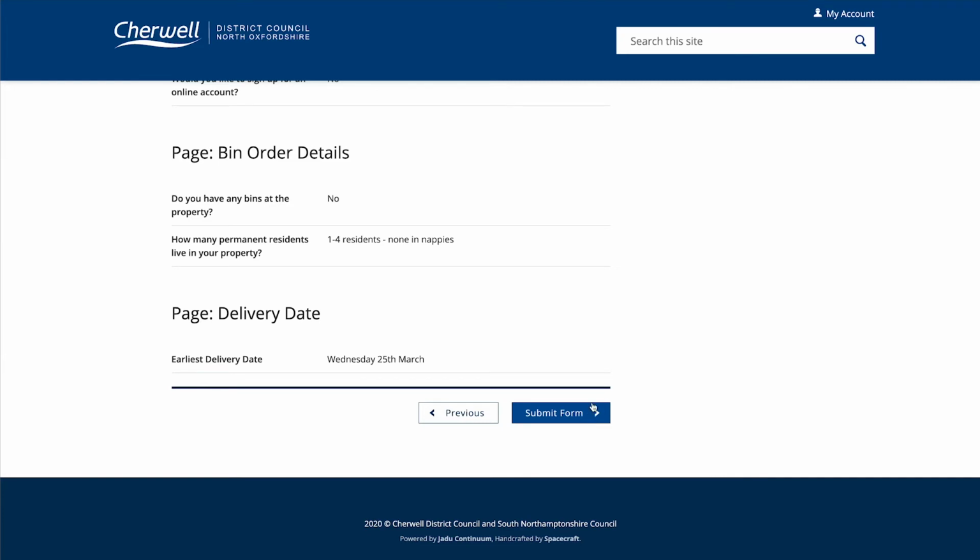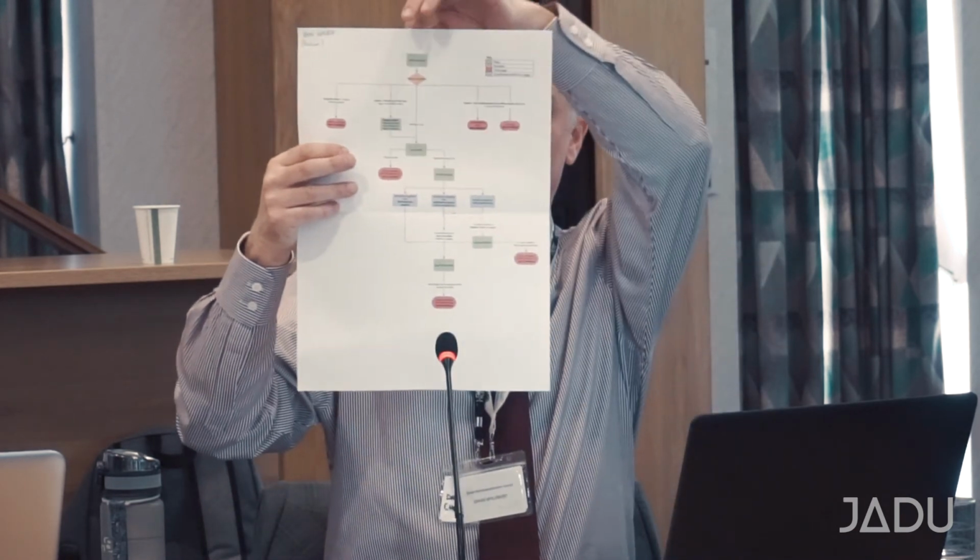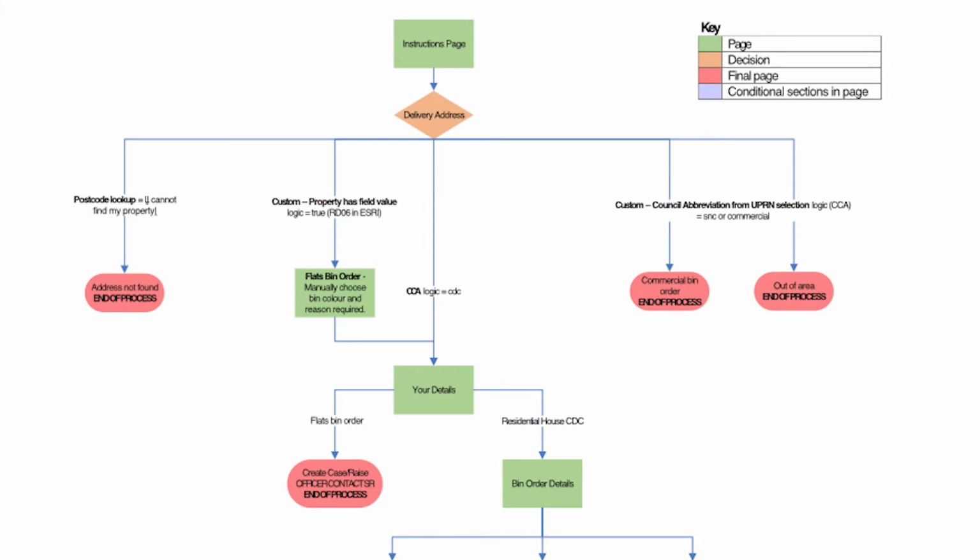Some of the intelligence that's in that form, on the tables, in the middle of the tables, I have actually put the process flow that we use for this. I'll just talk through briefly some of the things on here. So starting from the top, the green box, obviously the instruction page that we saw on the website, the delivery address that we saw that I put in.